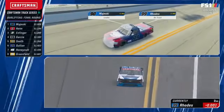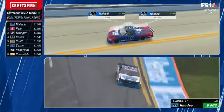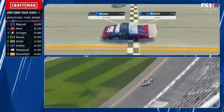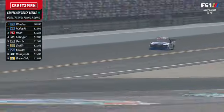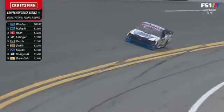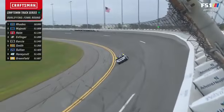And look at the speed off turn 4. Oh, it's green. He's doing it, Michael. Oh, it's so close. It says first to the top, Ben Rhodes. By 1/100th of a second. Well, guys. Good job, buddy. 50.99. Hell of a job.